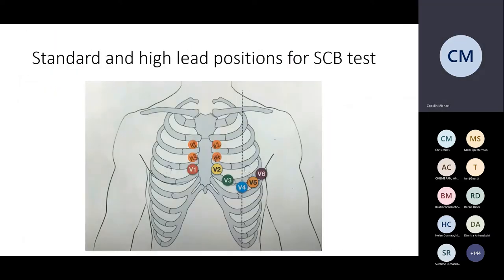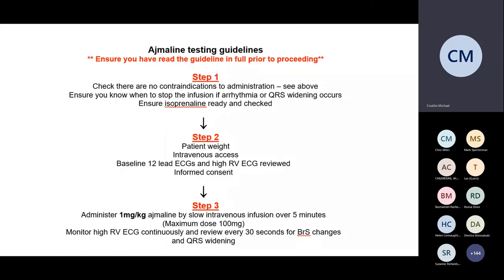This shows you the standard V1, V2 and the high electrode lead positions for undertaking a sodium channel blockade test, with electrodes positioned to the left and right of the sternum in the third and second intercostal spaces. This is from our St Thomas's standard operating policy for undertaking an ajmaline test. It's in its final draft, so it's not yet formally in use, but it emphasises the importance of careful preparation, selecting patients, checking there are no contraindications, perhaps such as left bundle branch block, and ensuring all your equipment is ready.